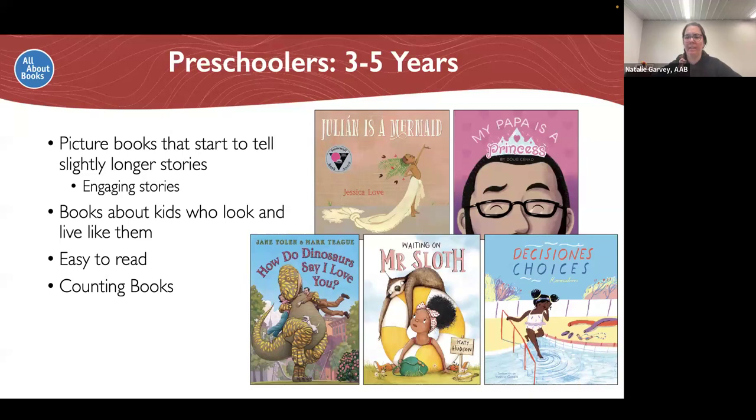Julian is a Mermaid is just a great book about being yourself and being true to who you are and not having any shame or fear in that. My Papa is a Princess is a very fun title about the imagination of little kids and how their papas can be princesses in that imagination or in anything.